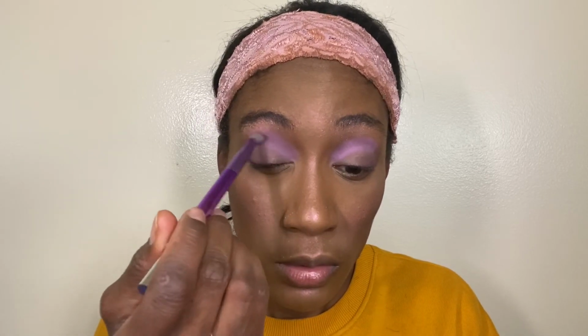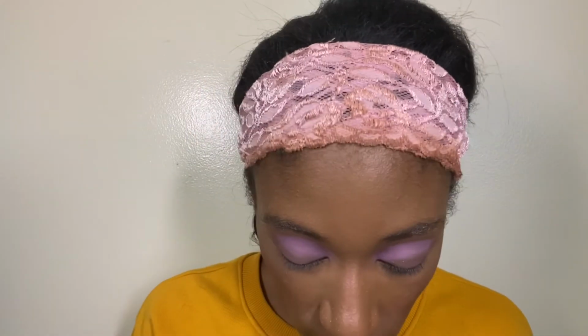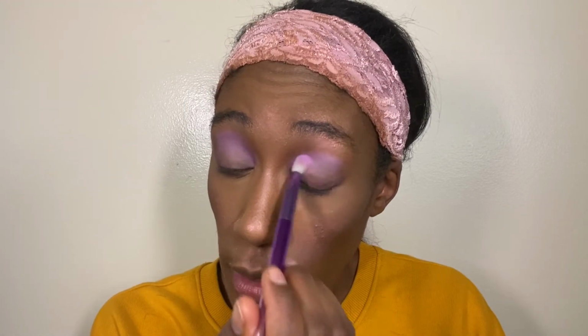And y'all know colors like this, I usually tap all over the lid. And this is why, because I feel like it's not really transitioning or translating that well on my eyes when I'm using it as a transition shade or other things. So yeah, I feel like it's not giving me the color I necessarily want. Maybe I should have used a different brush to put it into the crease. I don't know.